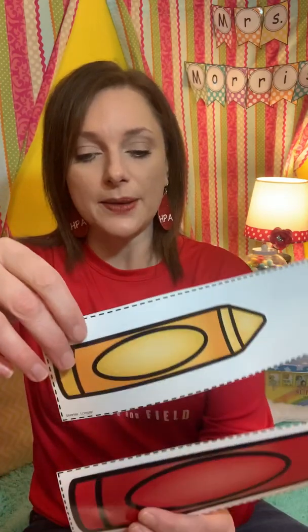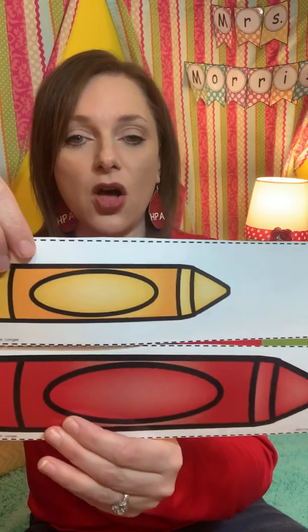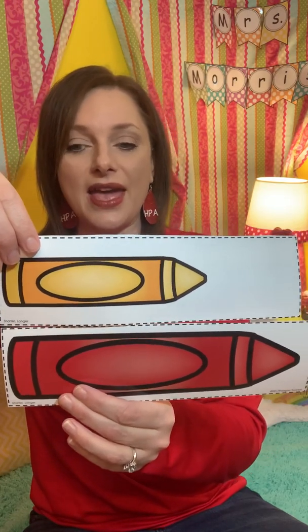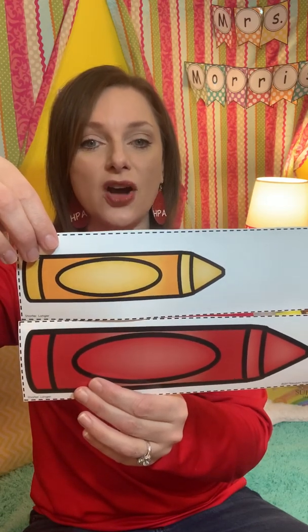So let's get started. I thought we could play a game before we look into our learning packet. All right? Now, when we're looking at an object and we're comparing it to another object to see which item is longer or shorter, we have to line them up very carefully. So I brought some pictures and we will compare them and decide which item is longer or shorter. Now, do you see Miss Morris has lined up the edge of the paper here? Okay, now that way we can look at the items and see which one is longer.